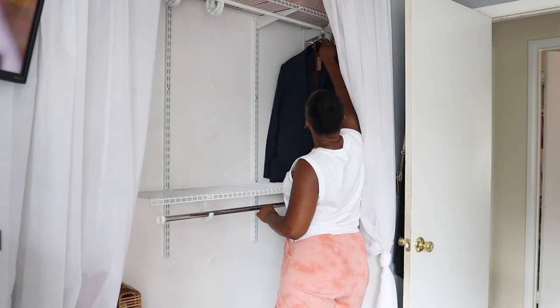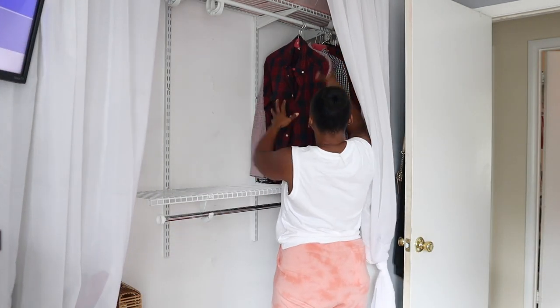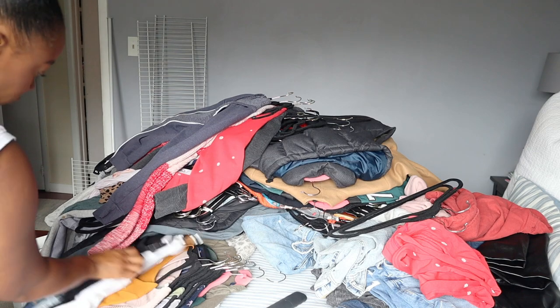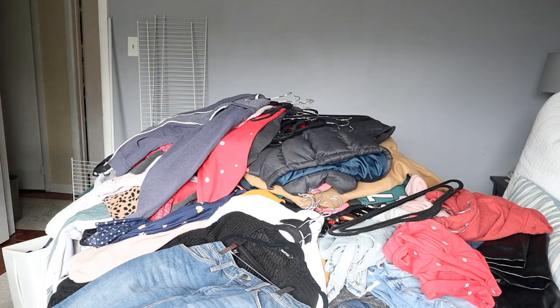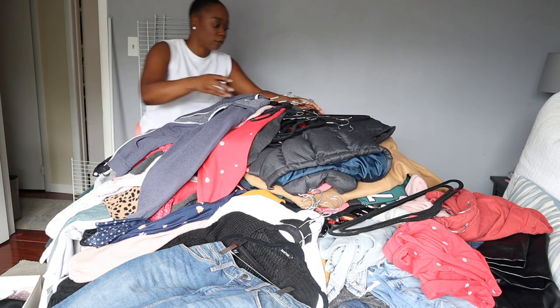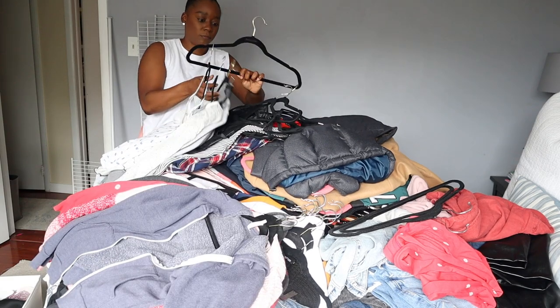I started by hanging all of Nick's clothes up at the top, and I figured my clothes would be at the bottom, and then over on the left-hand side would be anything that just was a lot longer, like our coats, jackets, dresses, and all that kind of stuff.